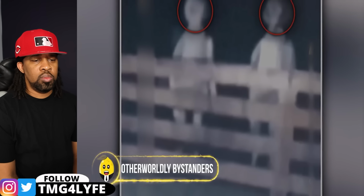Otherworldly bystanders. A homeowner heard his dog barking uncontrollably. Thinking it just saw something, he didn't think much of it, only to find out that there were 3 bizarre-looking entities standing in his backyard. One of them looked too close to entering the door. They just stood still there.